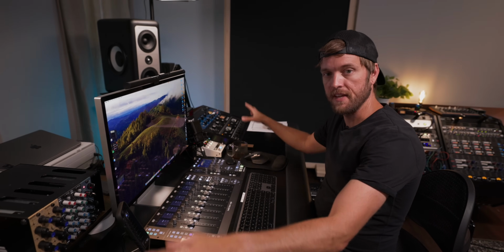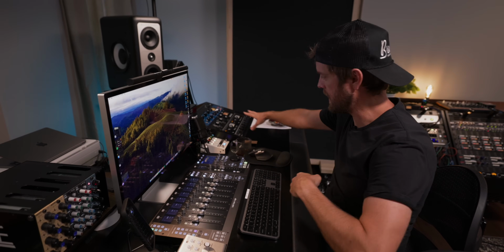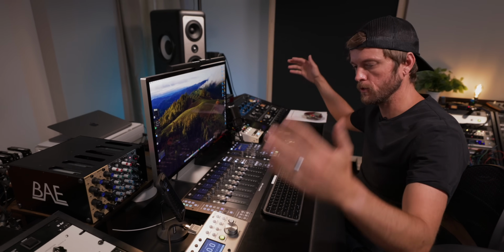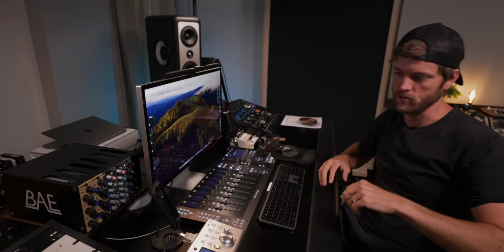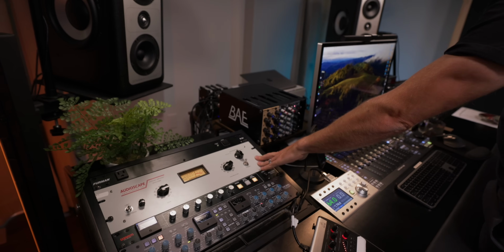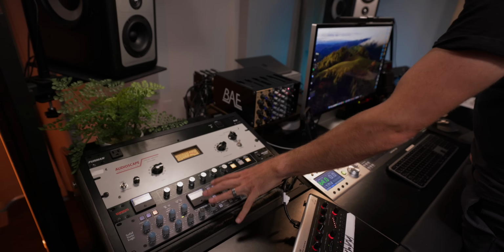And then just on the outside of the center section, we have 2 racks here. And inside of these racks are compressors or transient related devices. So on the left side, we have LA2 from Audioscape, we have a bus comp from Warm Audio, and then we have the SSL Bus Plus.